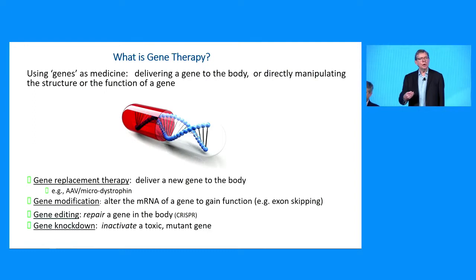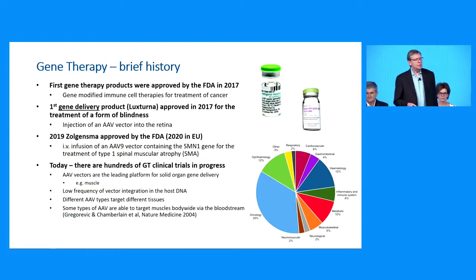So a brief history of gene therapy. Gene therapy is a concept that was first proposed almost 40 years ago, but it's taken quite a long time to bring it into the clinic. However, there are many different gene therapy trials going on and several approved gene therapies in the United States. The first gene therapy that was approved as a drug by the Food and Drug Administration happened back in 2017. And this was an approach where genes were used to modify immune cells in the blood for treatment of blood-borne cancers like lymphoma.